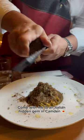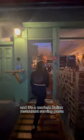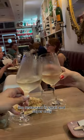Come with me to an Italian hidden gem in Camden. This is The Gusto, and it's a modern Italian restaurant serving pasta, seafood, and much more. The restaurant is small and super cozy with a very cool decor.